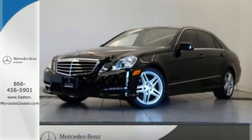Here's a 2013 Mercedes-Benz E-Class. Cut through the wind with dual exhaust and stability and traction control while sitting comfortably under the power moonroof. You're surrounded by style with a genuine wood trim and leather steering wheel. And peace of mind is there for you too, with multiple airbags and emergency communication system.